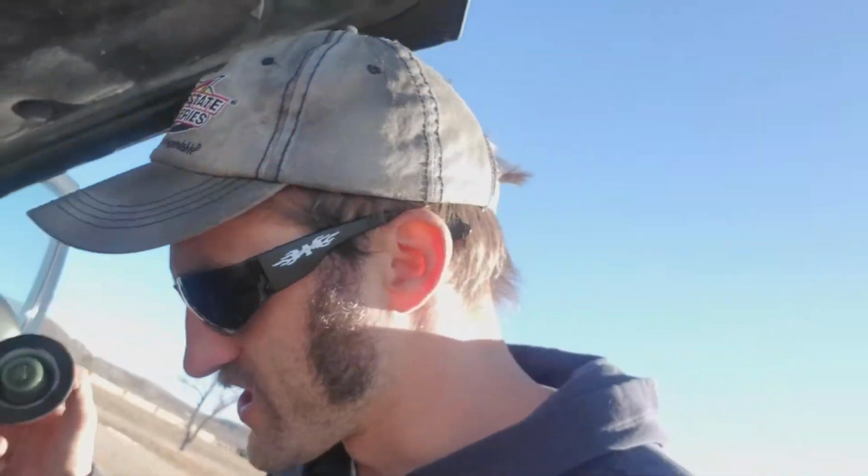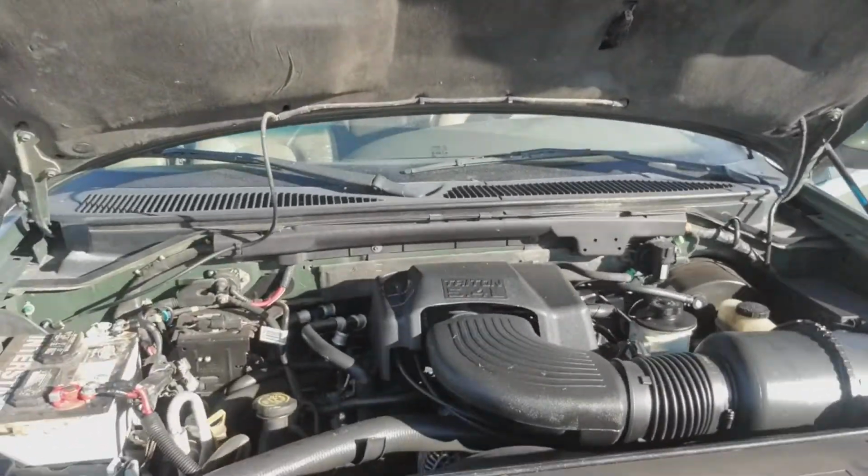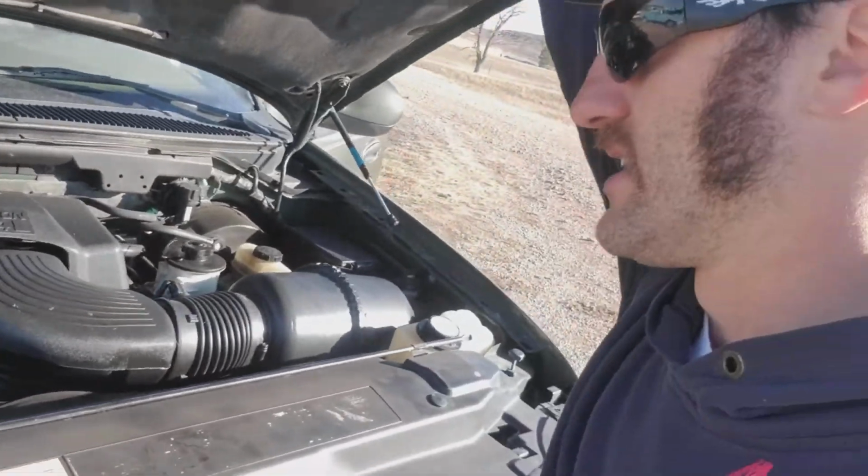And then, of course, you want to check your antifreeze, and what you're looking for is just to look in and see that there's not any black crap or any oily looking substance floating in there. It's good to go too. So everything under this engine bay looks good to me. We're going to go ahead and start the vehicle now.